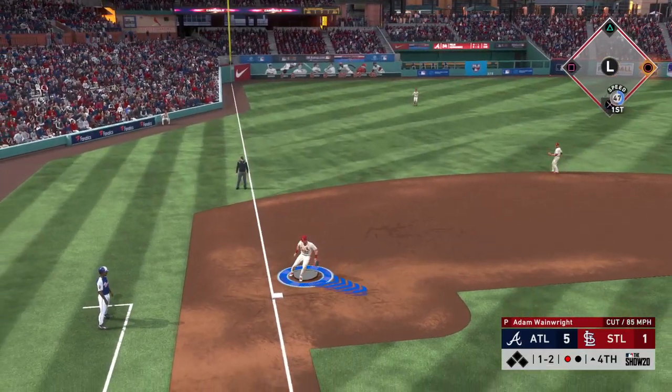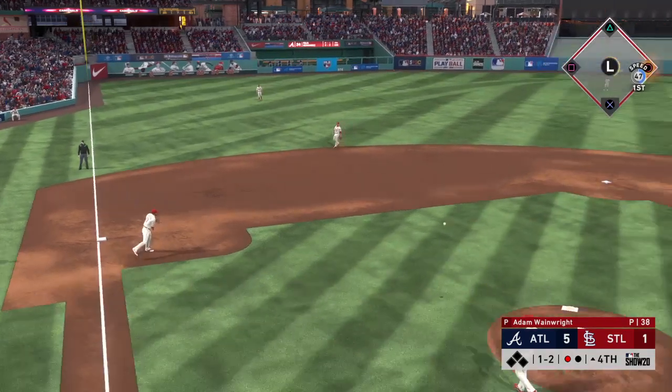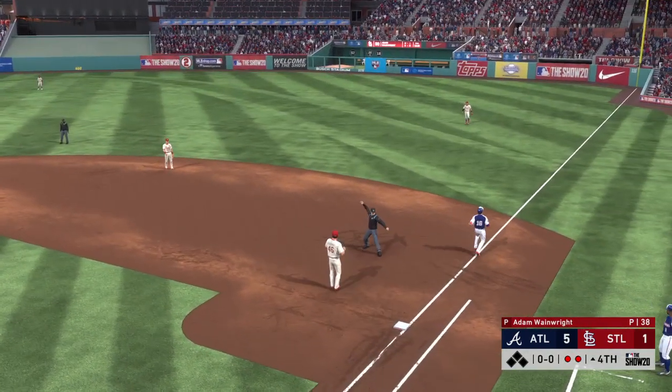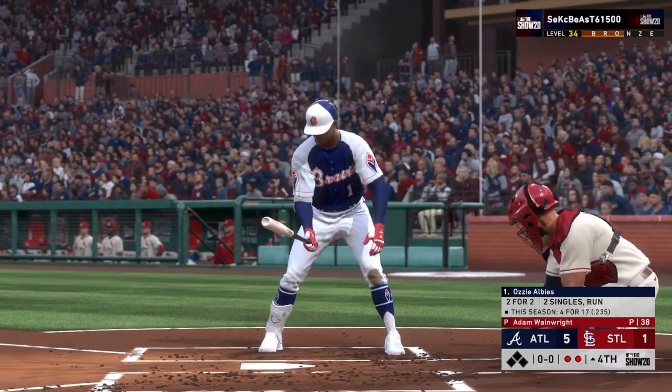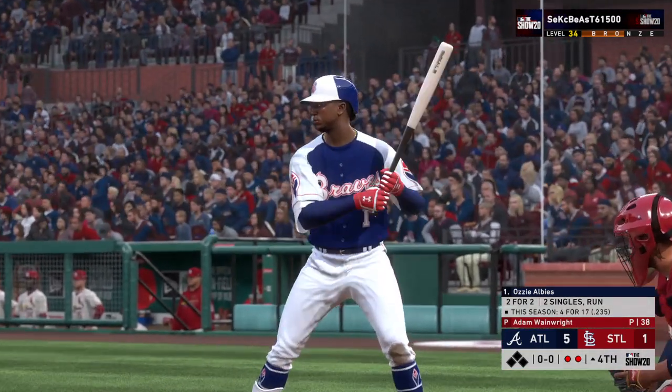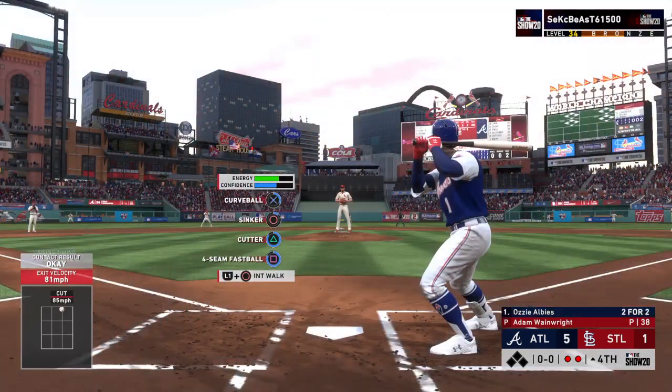Hit on the ground to third. Oh, and it eats him up a bit. On to first, and a good stretch over there is going to get him by a step for the second out. The batter, number 1. And that'll bring in the former top prospect, second baseman Ozzie Albies. Couple of singles to his credit thus far.